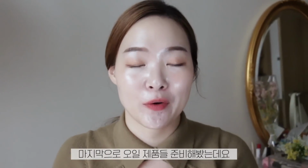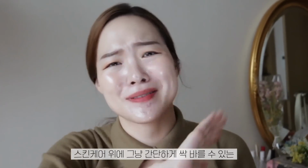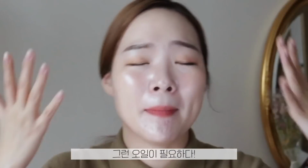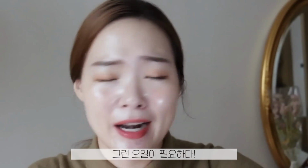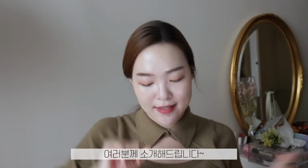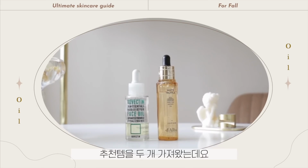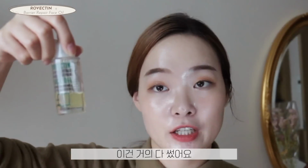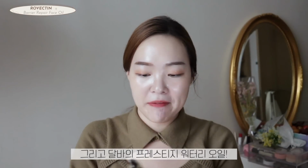For the last category, I have the oils category, and this is perfect if you're someone who's like, Suani, I just need something to wrap up my nice little skincare routine I got going on. I just need a nice, light layer of occlusiveness. This I dedicated for you guys. So I have two oil recommendations actually. I have the Vegreen Skin Essentials Berry Repair Face Oil, which I'm very, very close to finishing. And then I also have the Dalba Prestige Watery Oil.